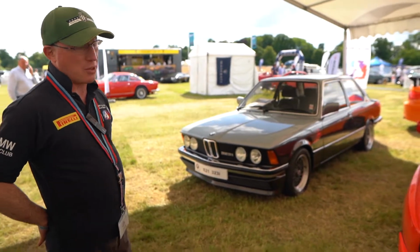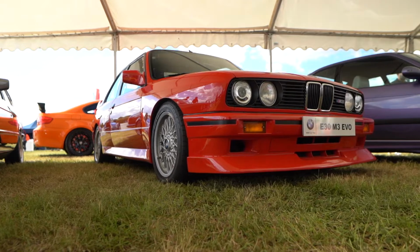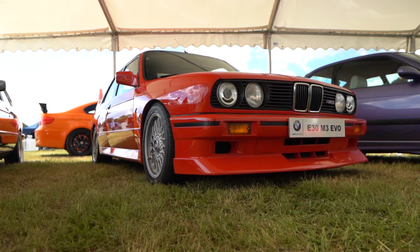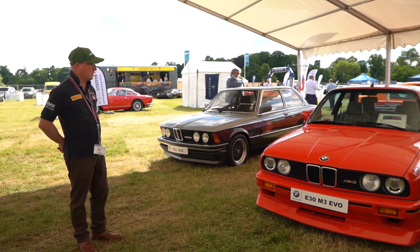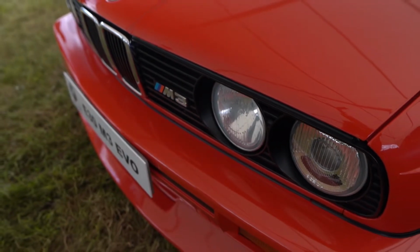Moving on, M3 E30 Evo, even rarer, so it's not your normal M3, it's an Evo, very rare. This model, owned by again another club member, has done less than 50,000 miles from new. Again, you can see it's absolutely pristine. I would put a value on that of 100k all day long.